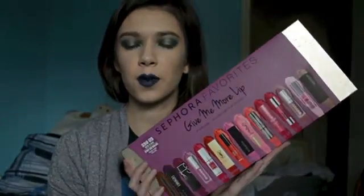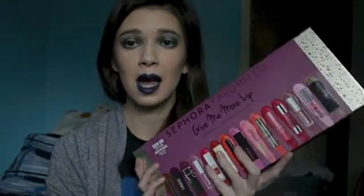So those were some reviews on some of the lip products that were in the Sephora Favorites Give Me More Lip. So again, if you were looking into any of these lipsticks in particular, I hope I helped at least a little bit.